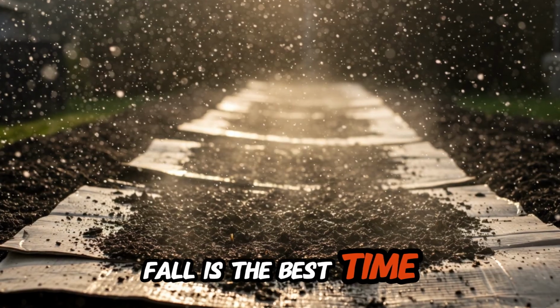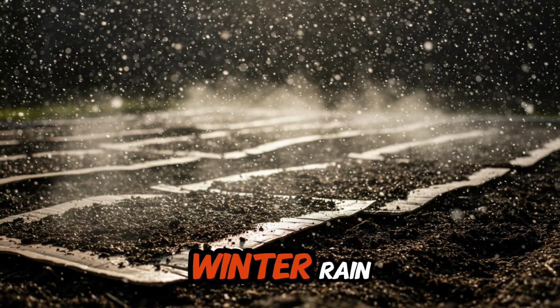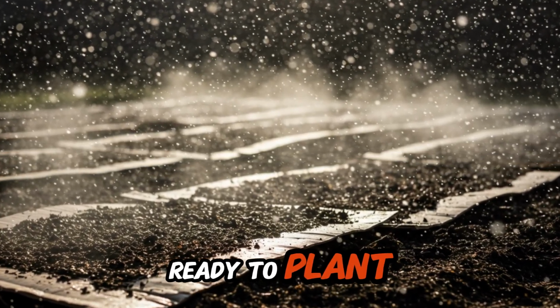Another trick is compost. Fall is the best time to spread compost. You don't need to dig it in. Just lay it on top like frosting on a cake. Winter rain and snow will pull the nutrients down into the soil. By spring, your beds are ready to plant.